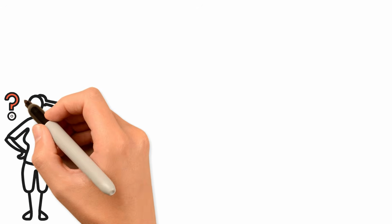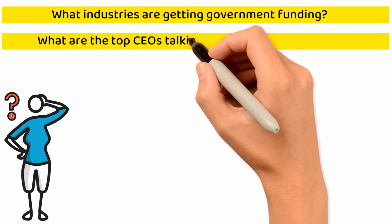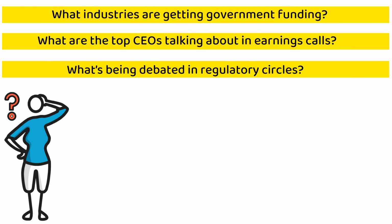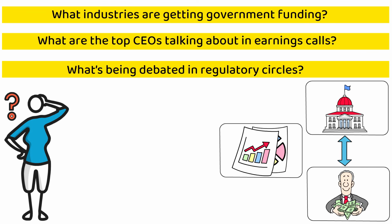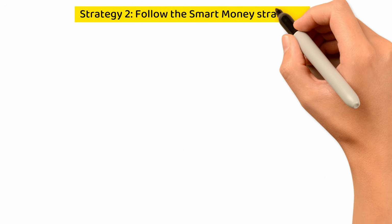So here's what to ask yourself. What industries are getting government funding? What are the top CEOs talking about in earnings calls? And what's being debated in regulatory circles? When big macro forces and capital start to align, ETFs positioned in those sectors start to surge, and that's your window. Strategy 2: Follow the smart money.